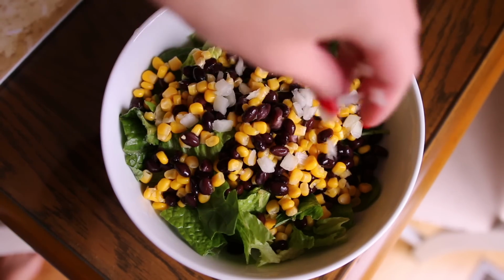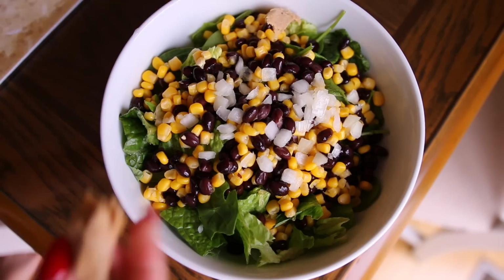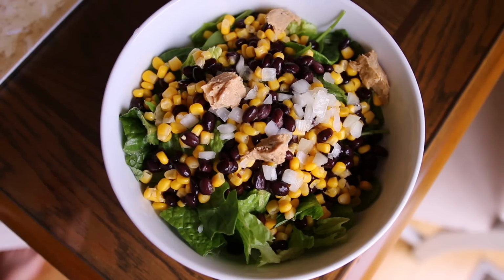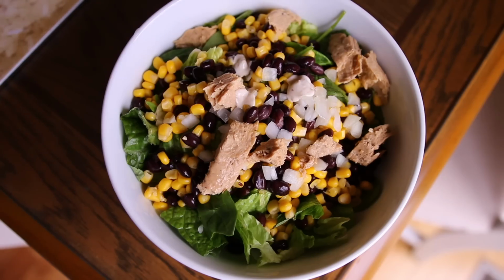And then I just added 2 pieces of the chicken and I just shredded it apart with my fingers and added that in for a little extra something because I didn't really have much for the salad. It was still really, really good though, and the chicken really helped too. So then I just added a couple drops of dressing and that is it.